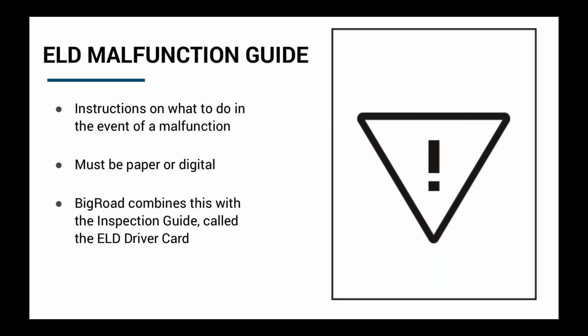With Big Road, the inspection and malfunction guides are on the same piece of paper. This is called your ELD driver card. This way it's easier for you and you don't have to keep track of extra paperwork. So you can download your driver card or request a laminated copy from the ELD materials webpage in the resources section of our website.